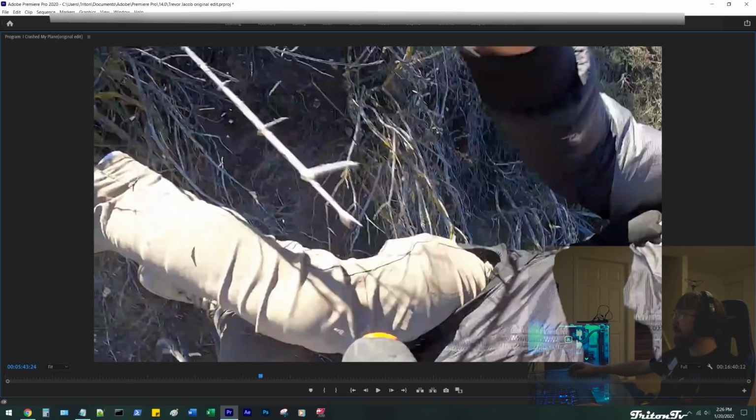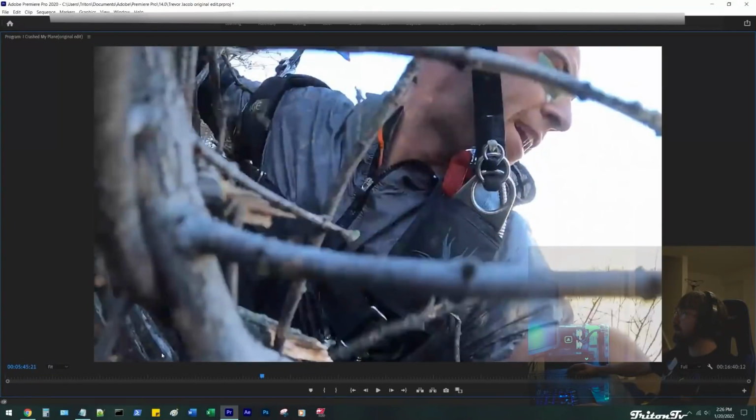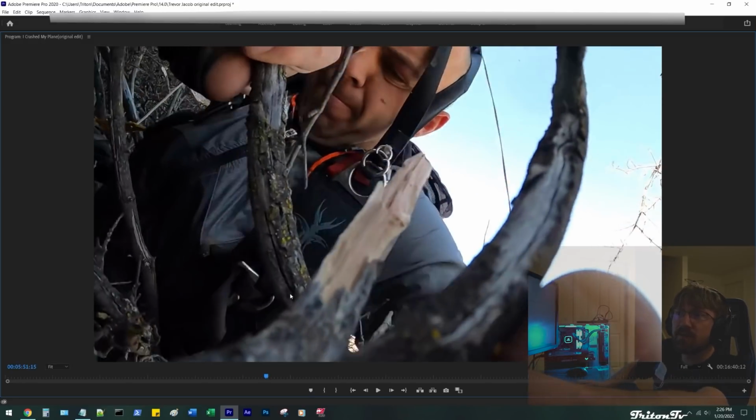Okay, next note. What disappears from his jacket? 5:52:18. What is it? 5:52:18. Let's go ahead and scrub there. 5:52. Notice the protrusions in his jacket here. I think it's a water bottle and I think it breaks. I think it breaks. I'll prove it to you.